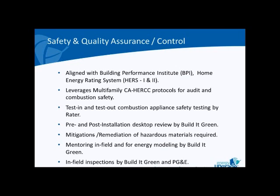The pilot program will require test-in and test-out combustion appliance safety testing by the rater. Pre- and post-installation, desktop review by Build It Green. Mitigations of any kind of hazardous materials that are found, mold, lead, are required under this program.